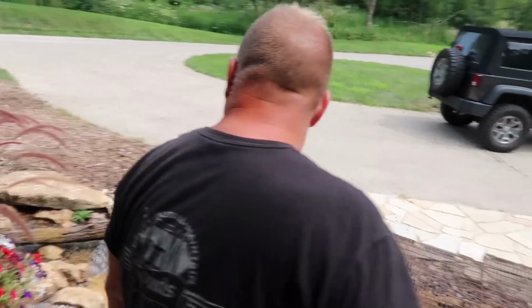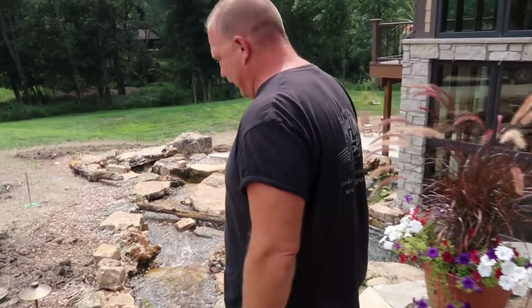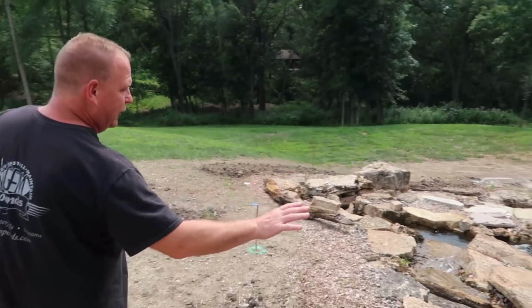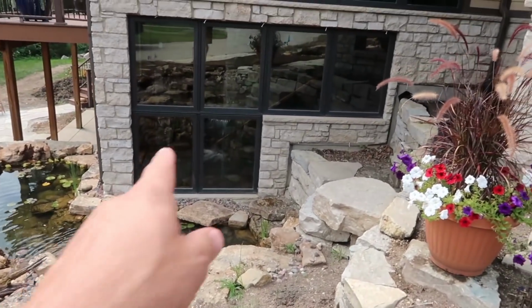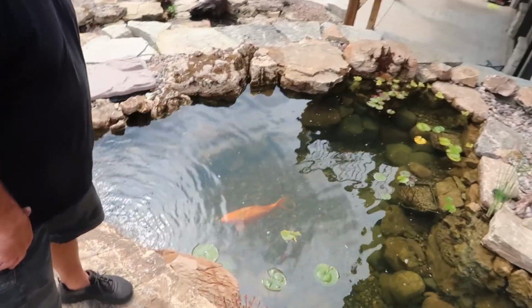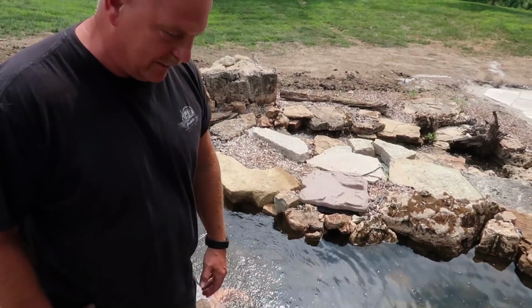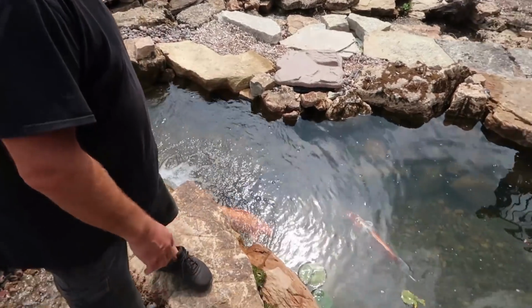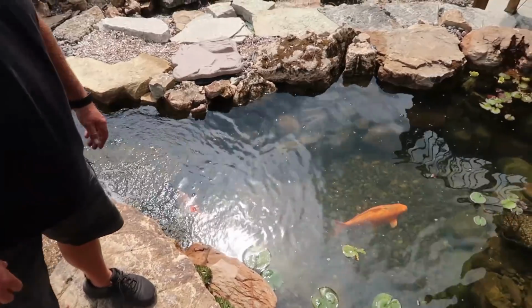So we just have this stream come down. It dumps into this upper pond, which is right on this window. If you look at the window, I can actually see the reflection. And it looks like there's a stairwell coming up in there, huh? Yeah, it just comes across here. I put a couple of large koi in here yesterday. Oh yeah, look at these guys. They were given to me by a client who was moving and didn't want them in his pond. He wanted them to go to a good home. I said, well, I got a good home for them. Yes, you do. They're looking happy in here.